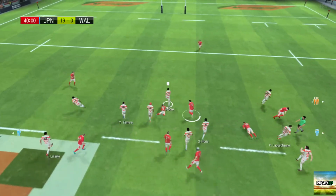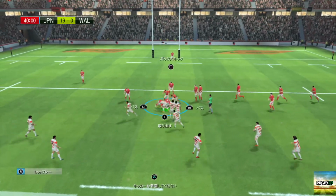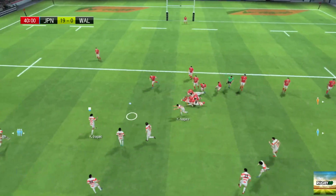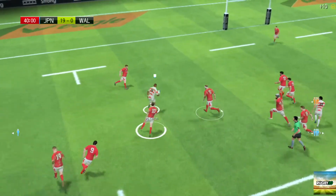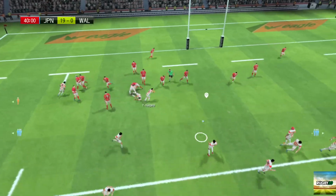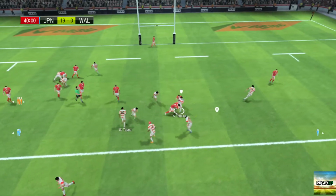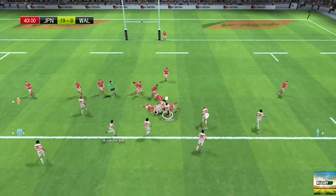He passes the ball. Moore takes it on the outside. They still control the ball and can go wide. Look at this, plenty of space out wide. It's a ruck, and they keep possession. Ruck forms. They keep the ball. The scrum half gets us going again.